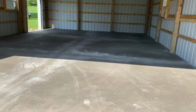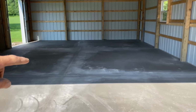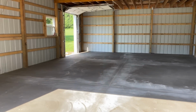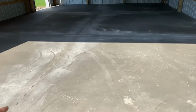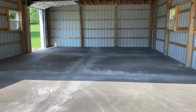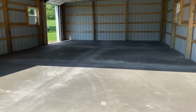Here it is, guys. We got it all cut. We cut it once down the middle this way and twice this way. Cut it at 12 foot. They're 12-foot squares, so that's what she looks like. It needs to be washed. We blew it off and swept it off, but that chalky stuff is just from cutting it. But it looks really good. You don't have a hose out here. Once it's wet, it's gonna look really good.